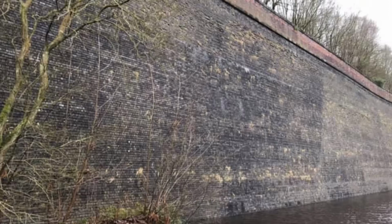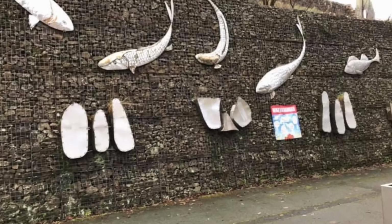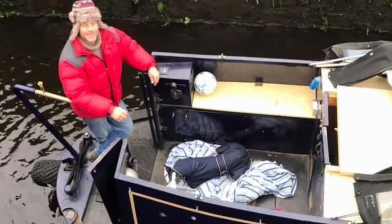So completed in 1881, and with about 4 million bricks, it's just a small feat of engineering, really. Then we stopped at the services at Todmorden, did the obligatories that we needed to do, filled up with water again, emptied the Elsan, and then we headed towards Hebden Bridge and our first guillotine lock.